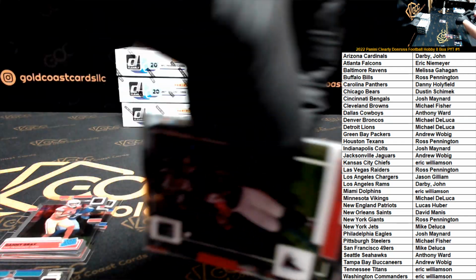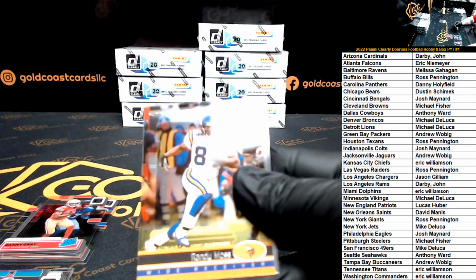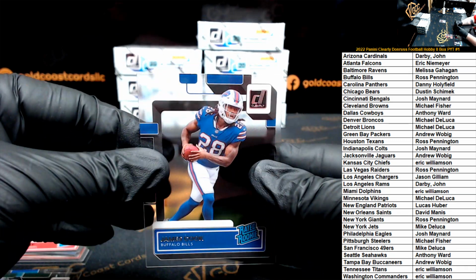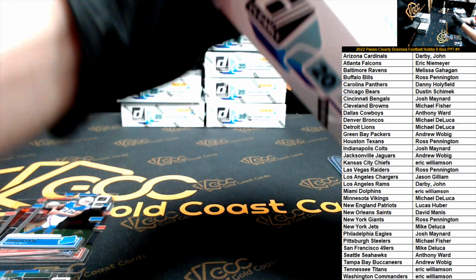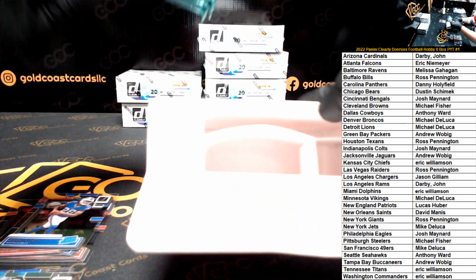All right, Danny Gray, Wan'Dale Robinson. All right, 4th and final pack, box number 1. Kyle Pitts, Cooper Kupp, insert, Donruss 2002, Randy Moss. We got a Sauce Gardner. And a James Cook. That is box number 1. On to box number 2. And to be honest, I think that was box number 16. I believe that was box 16.